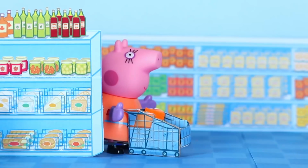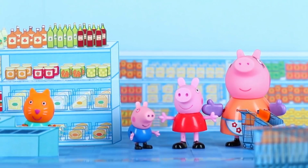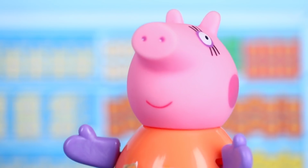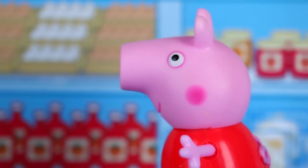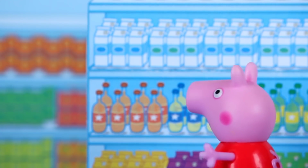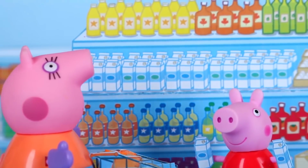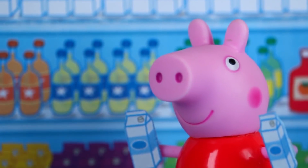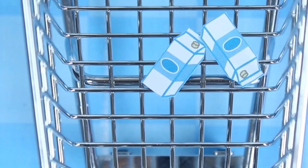Now, Peppa, we need to find all the ingredients for the pancakes. Okay, Mummy Pig, I'll go and find them. What shall we get first, George? Why don't you try and find the milk first, said Mummy Pig. Okay, Mummy Pig. Okay, George, you can help too. Now, where's the milk? Chop, chop, chop. Oh, look! Here it is, Mummy Pig. I found the milk. Well done, Peppa, praised Mummy Pig. I've got 2 pints of milk. Yay! I found the milk. Into the trolley goes the milk. Let's cross it off Mummy Pig's shopping list.